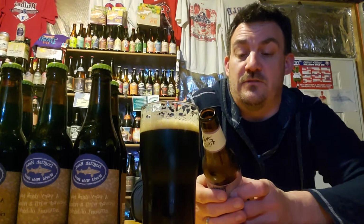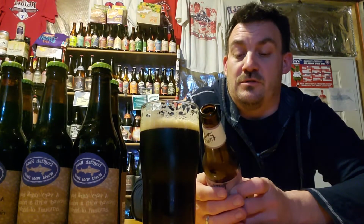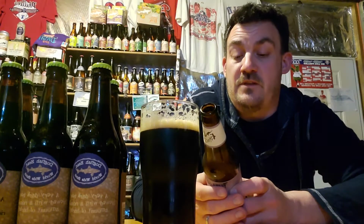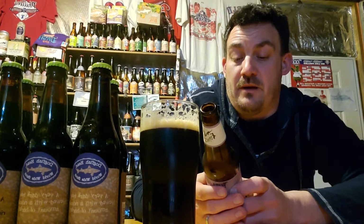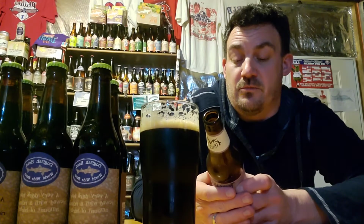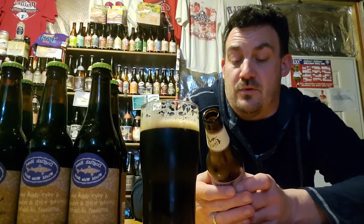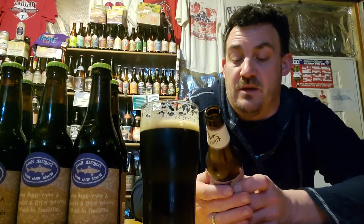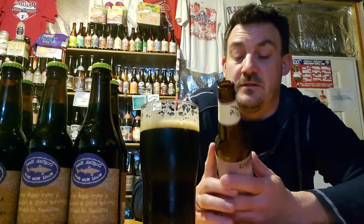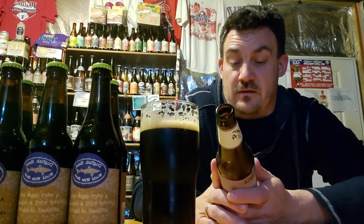This one says everyone's favorite bivalve contributes to more than just your grandmother's pearls. They are a vital part of Chesapeake Bay's ecosystem, but the population is a mere 1% of its historical peak. Since its inception, proceeds from Pearl Necklace have helped plant millions of baby oysters in the bay. So it doesn't tell me anything about the beer, just gives a little bit about the oysters in the Chesapeake Bay.